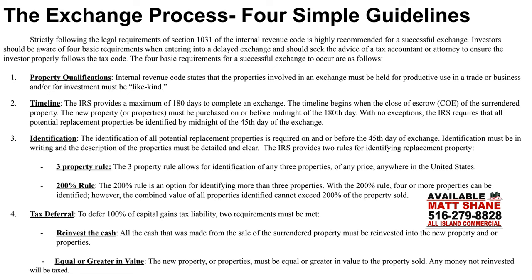2. Timeline. The IRS provides a maximum of 180 days to complete an exchange. The timeline begins at the close of escrow of the surrendered property. The new property or properties must be purchased on or before midnight of the 180th day. With no exceptions, the IRS requires that all potential replacement properties be identified by midnight of the 45th day of the exchange. 3. Identification. The identification of all potential replacement properties is required on and/or before the 45th day of the exchange. Identification must be in writing and the description of the properties must be detailed and clear.